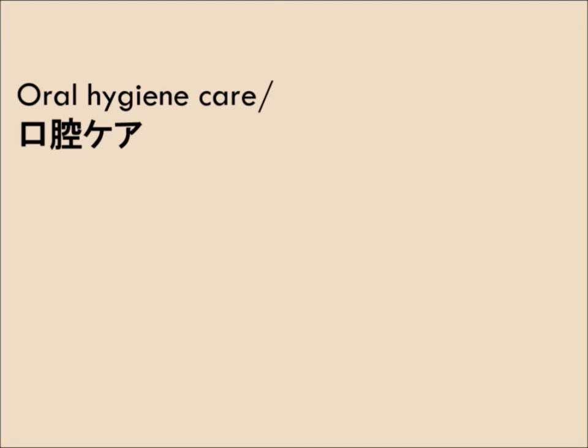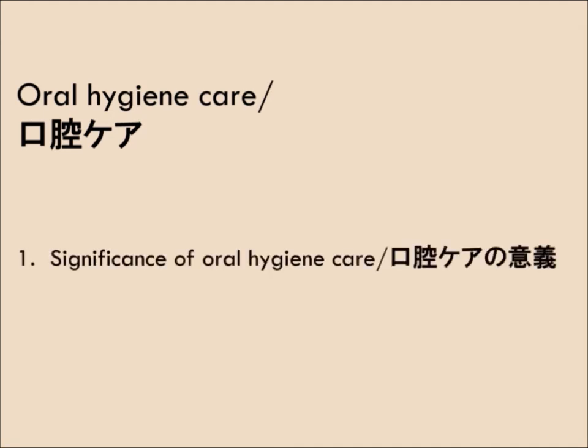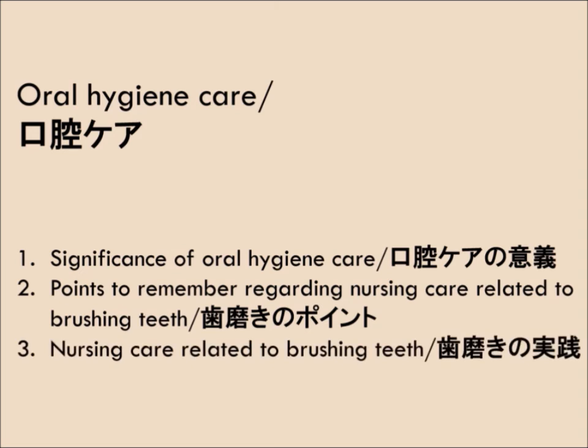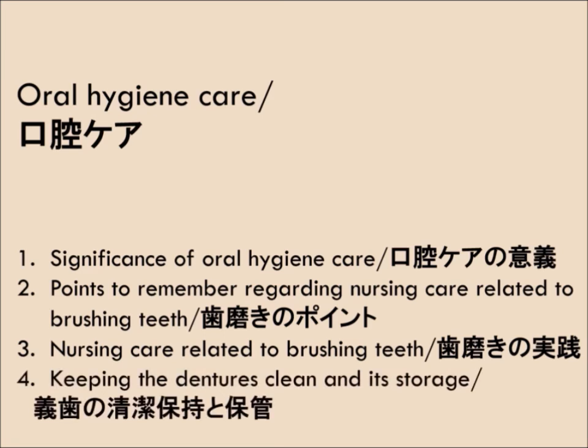6th chapter is oral hygiene care. There are 4 sections. 1. Significance of oral hygiene care. 2. Points to remember regarding nursing care related to brushing teeth. 3. Nursing care related to brushing teeth. 4. Keeping the dentures clean and their storage.